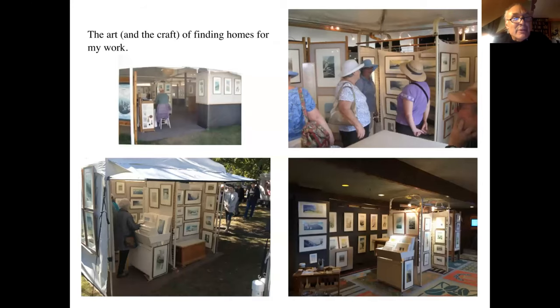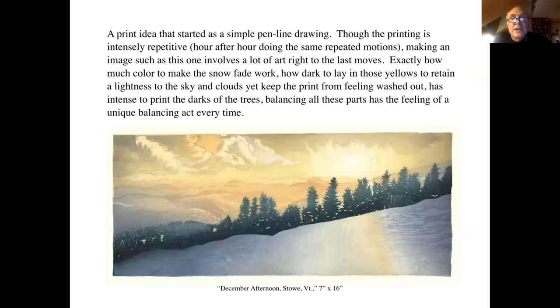Here's me pursuing the art and the craft of finding homes for my work, of selling my work. This year I didn't do any shows out, but on a normal year, two of these photographs are at the League's Sunapee Fair. The one on the lower left is down in Greenwich, Connecticut at the Bruce Museum, and the one on the right is down in Asheville, North Carolina, at an Arts and Crafts Conference there. And then, here's a print.